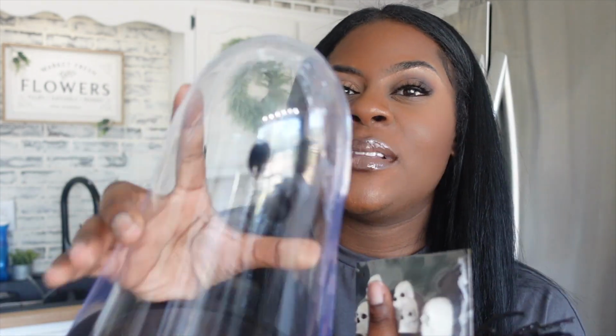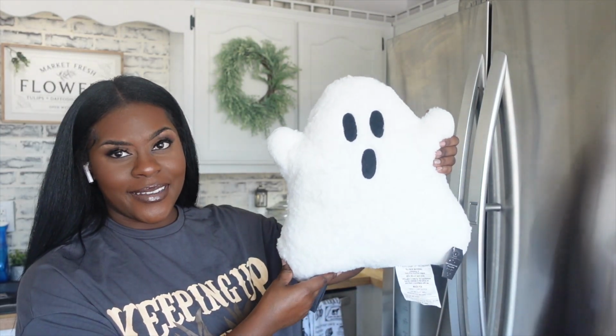But I did get this little, they call it a novelty container, but it's a cute little ghost. This was $5 from the Target dollar spot. Really impressed with the Halloween items so far that I'm seeing from the Target dollar spot. If you want to see that video, I'll link it here. And I think this is the last item from the Target dollar spot.